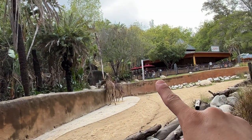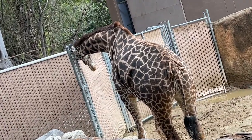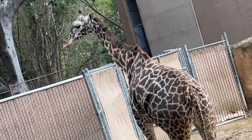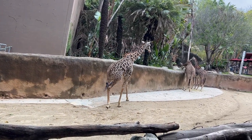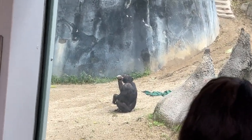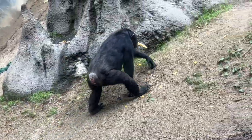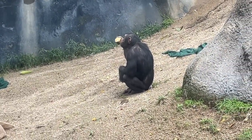We were over there last time. We didn't know about this area. Back scratcher. He's using the post to scratch his head. There it goes. There's so much corn on the floor. You see that? It likes corn. There are two corn in the mouth. Chowing down on some corn.